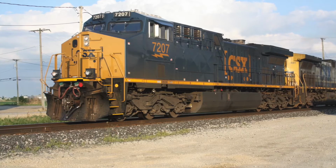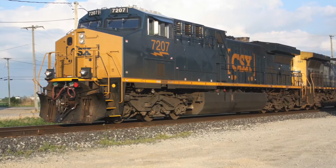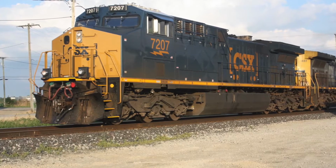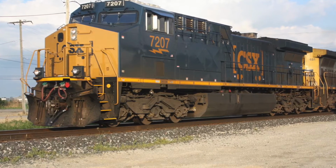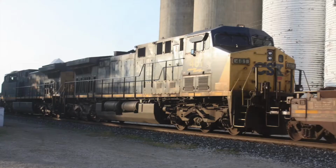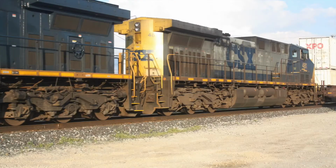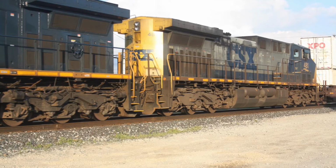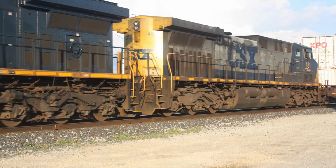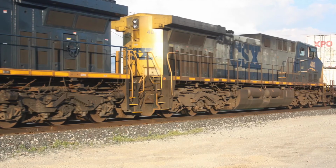The reason why we came after Q147 on this day was the two big GEs pulling it. Leading the train is CSX 7207, a rebuilt GE CM44AH, and trailing behind him is CSX 481, a GE AC4400CW. And as you can see, 481 still wears its as-delivered Y&2 paint scheme. And this lash-up kind of showcases the pre-rebuild and after-rebuild of the AC4400s.